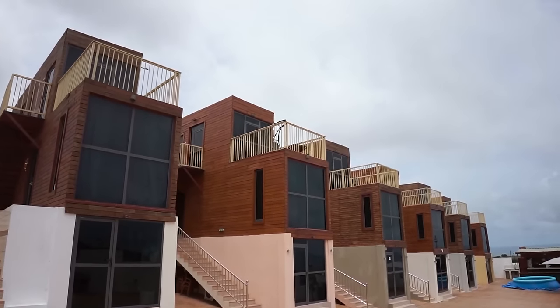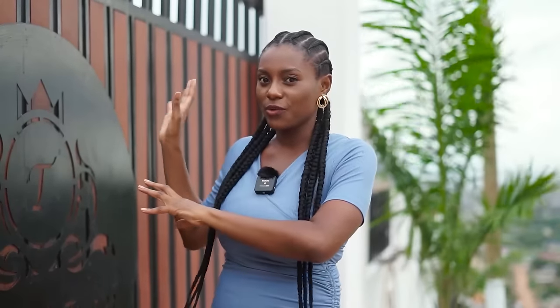This community has 6 units, so 6 double-story units. This is also the first residential container that we're going to be walking through together. Most of the times we show you what's inside, but we don't actually walk through. But today we're actually walking through a residential unit.